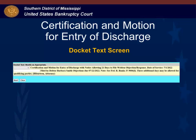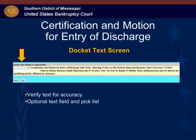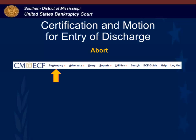On the docket text screen, verify that the information showing is correct. You can use the text field to input any additional information necessary, and if you're filing an amended motion, use the pick list at the beginning of the text to select Amended. If any of the information is incorrect, such as the date of service, abort the filing process and start over.